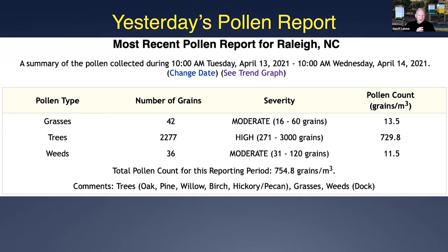Yesterday's pollen report, thought you might be interested, very high. And some of you I know are sufferers. I get an email regularly each day with the report from the Raleigh area. It's to the east of me, and maybe we're about a week or 2 weeks behind what's flowering over there. But you can see here, again, trees. We have oak, pine, willow, birch, hickory, and pecan pollen that they have captured by filtration and identified. There are also some grasses flowering and weeds, including dock, that's currently flowering. So it's a pretty high count.